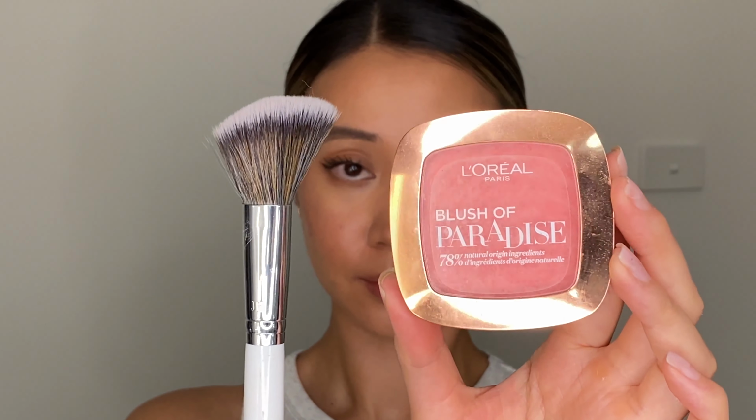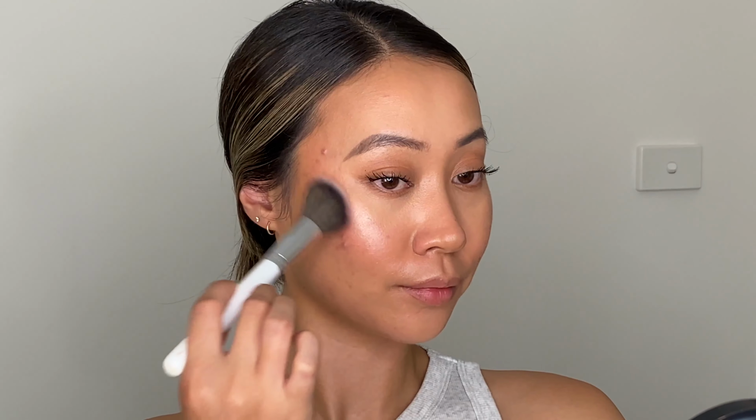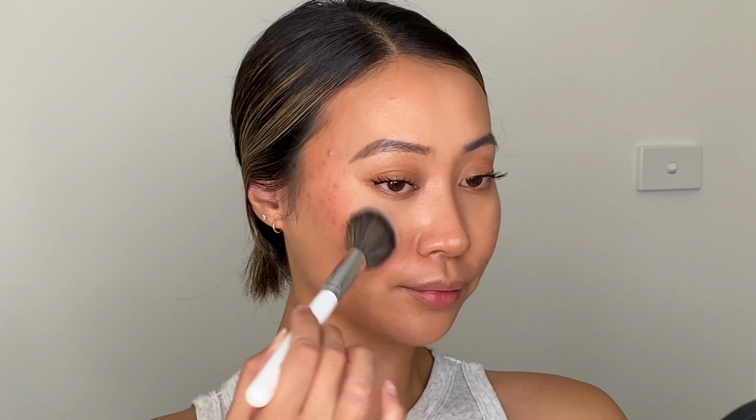It blends in really well. It doesn't leave blotchiness or streaks. So I just use a dense brush and pat it in, and it blends really nicely. Sometimes I like to put a powder blush on top to set it, but even by itself, it's just really healthy and radiant. On no makeup days, this is divine.